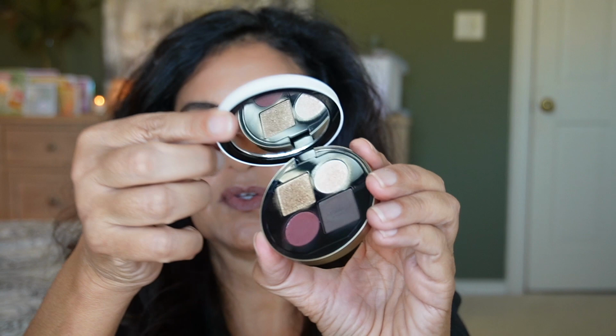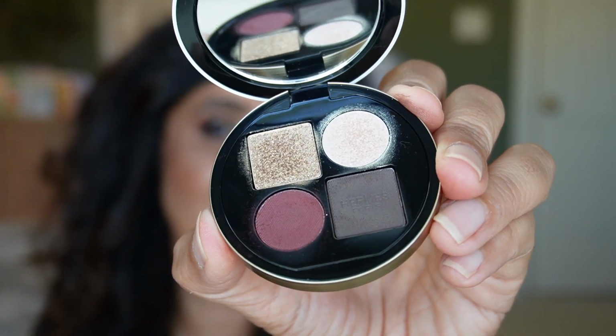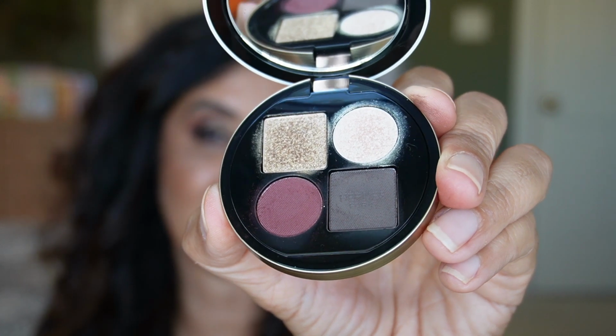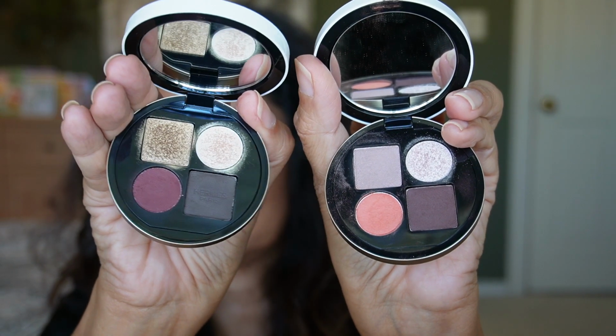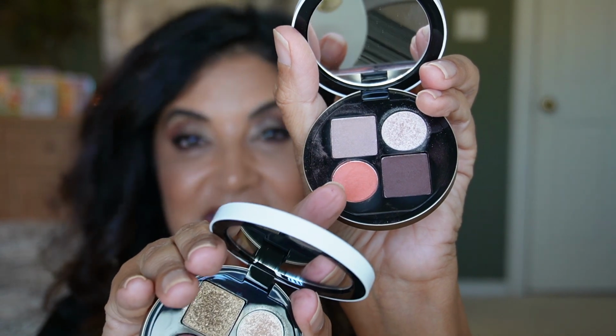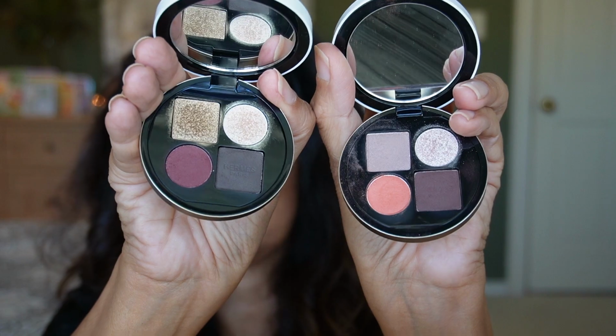And then let me show you 06. And it's what I'm wearing on my eyes right now. I think this is the darkest of the 6 that they have. And this one also has 2 metallic shades where all the others have 1 metallic shade and 3 mattes. So let me put them side by side. This is 03 and 06. So I guess the orange is the unexpected color in that palette, and this burgundy one is the unexpected color in that one, or the bold and unexpected shade.